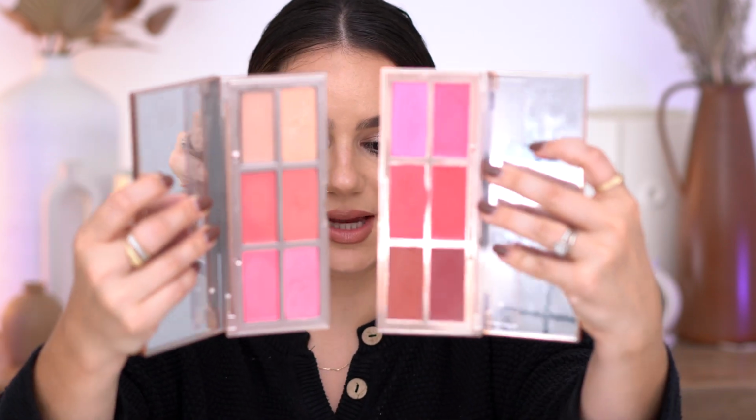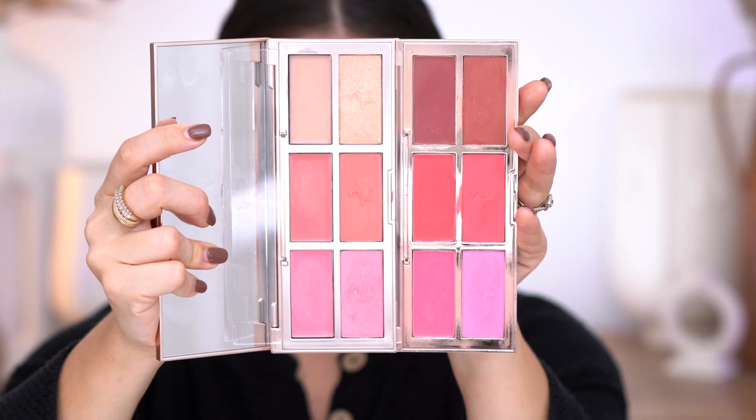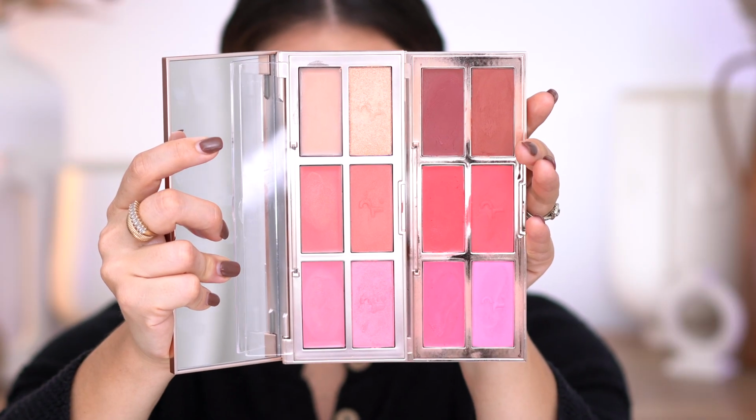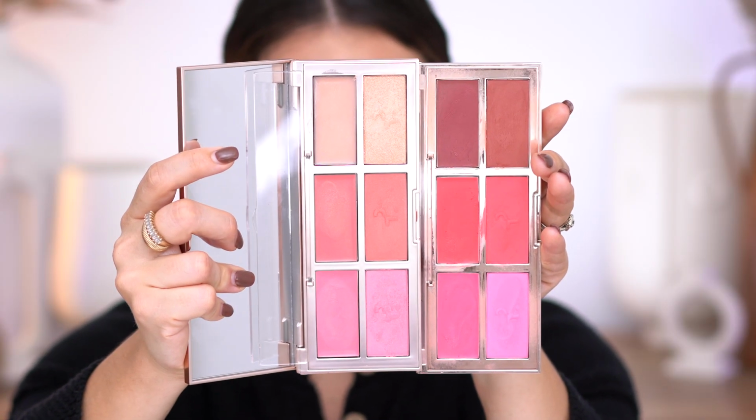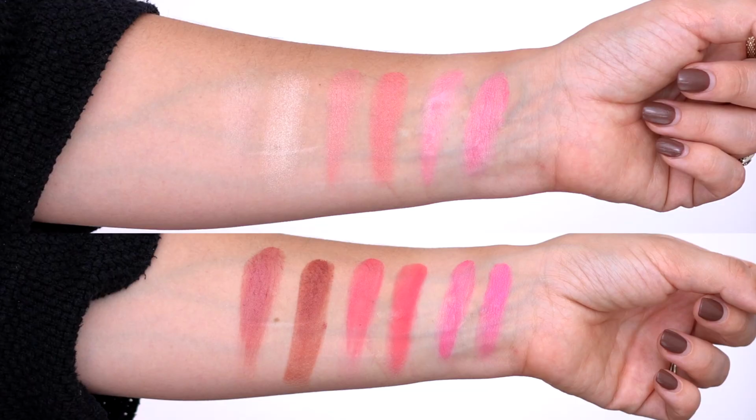I'm happy because I love this kind of formula, but we'll play with it and I'll let you know what I think. So here are the two palettes side by side. Maybe I should turn this one around. There we go. So to me, this looks like just a lighter version of last year's palette, and just probably more suited for light skin tones.